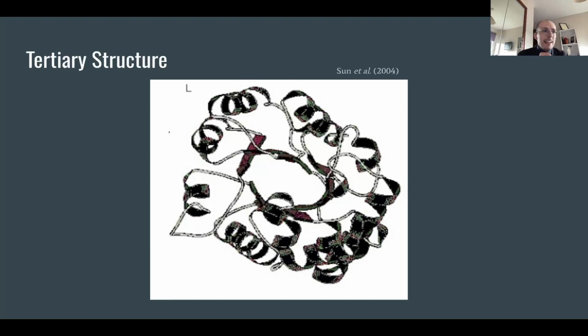Within each domain are motifs and folds, sequences that produce the spatial assembly of the secondary structure and thus produce the tertiary structure. So here you can see in this tertiary structure you've got a series of alpha helices, you've got some beta sheets in here, and this is all held together by intramolecular forces within those domains and motifs, holding it all into this 3D protein structure.